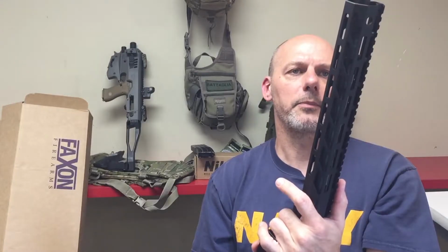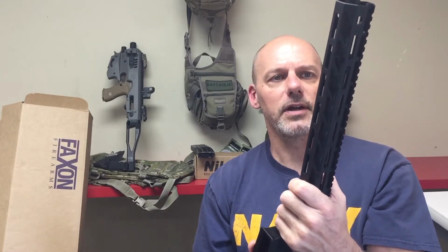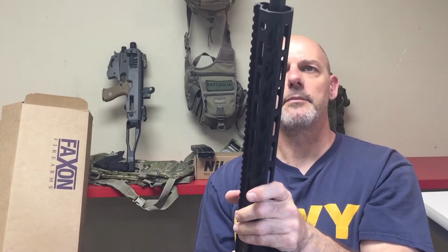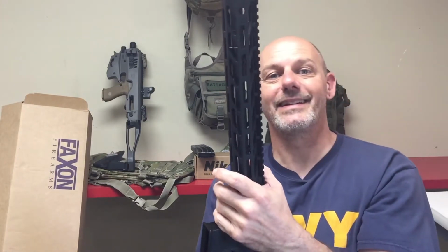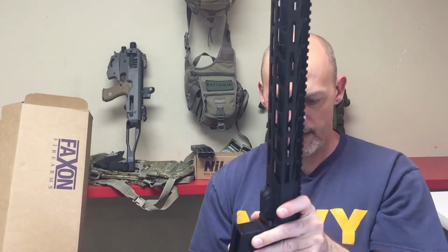And there are apparently pros and cons to that versus non-nitrided and nitrided. I don't have all that information, but it is something to look up, and if I get more info on that as I use this rifle, I'll definitely let you know. It has a 16-inch 5.56, what they call SOCOM profile barrel, and SOCOM meaning Special Operations Command.